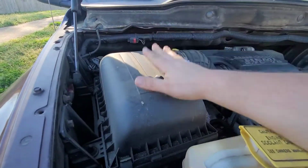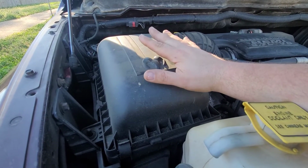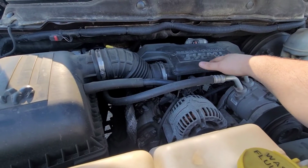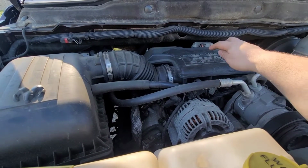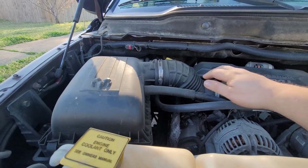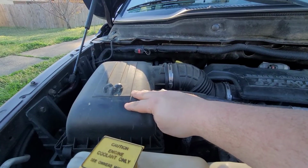I have thought about upgrading to a K&N kit, but the ones I would want to get would take away this nameplate right here, and I really want to keep this nameplate. So I'm probably not going to worry about upgrading. The only thing I would do is change the air filter to a K&N.